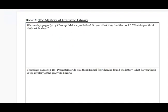Okay, so the second book for this week is The Mystery of the Grandville Library, which I'm going to read in just a moment. But what I want you to see here is that pages 4 to 14, this is going to be your first reading, and your prompt is make a prediction. Do you think they find the book, and what do you think the book is about? Okay, so you're going to pause after page 14. I'll try to remember as I'm reading to flag that down.